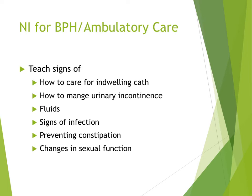Okay, so for ambulatory care, if the patient goes home with an indwelling catheter, we want to make sure that they understand how to clean the catheter insertion site every day. We also want to make sure that they understand how to empty the catheter bag, and if they can, how to change between a leg bag and a Foley catheter bag. Often they will wear a leg bag during the daytime, which is more convenient and can be concealed under clothing, but then so they can have drainage at night, they will return it to a Foley bag.